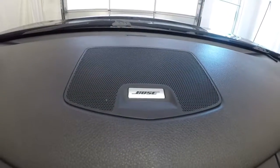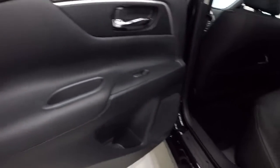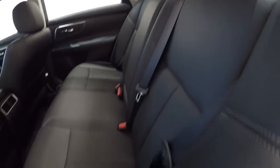One more thing I wanted to show you. It does have the Bose audio as well. Alright, back seat leather's in good shape. Alright, everything looks really nice.